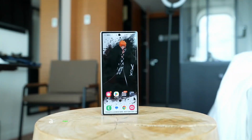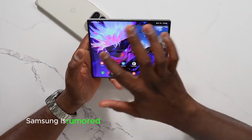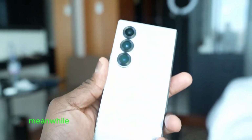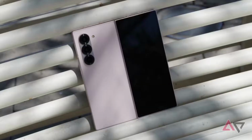Battery capacity, a major concern? To keep the phone this slim, Samsung is rumored to stick with a 4,400 mAh battery, just like in the Z Fold 6. Meanwhile, Chinese competitors like Huawei and Oppo are managing to fit larger batteries into their foldables, thanks to slightly bulkier designs. So while you're getting cutting-edge slimness, you might not see a major upgrade in battery life, especially if you're a power user.